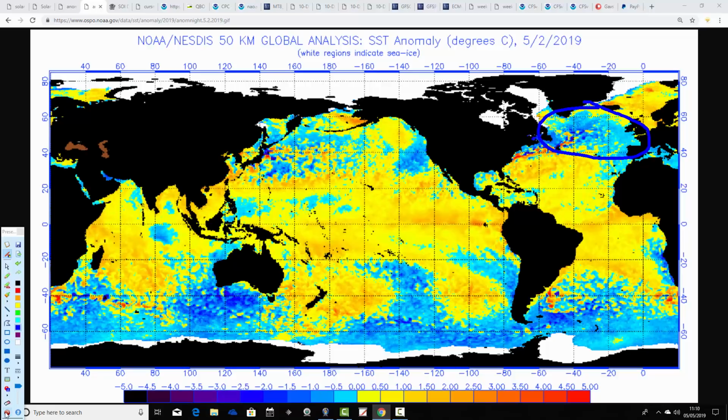Of course, you will still get years that deviate, so some years will still show a warm sea surface temperature anomaly in the North Atlantic. Just as when we were in the warm AMO, we did have the occasional year that was a lot colder in the North Atlantic. But overall, it does look as though we are shifting now into the cold phase of the AMO.